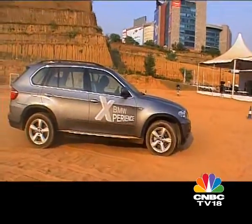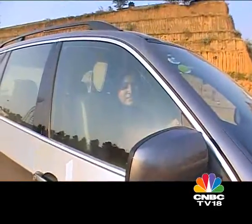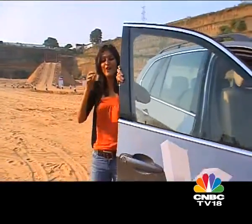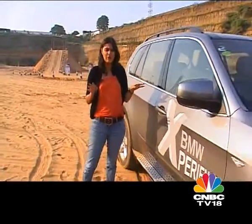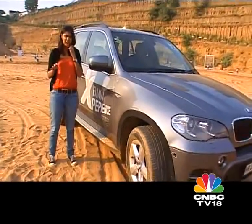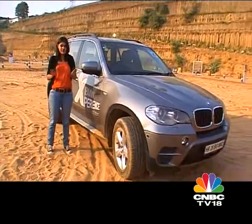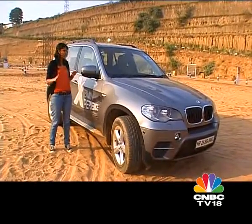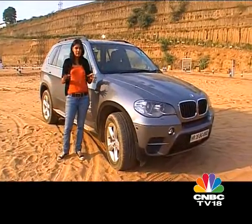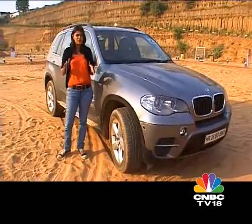Wow, this BMW X5 has just been so good. This SUV is also mind-blowing. I must say that it's been a little unsteady compared to the X6 and the X3. The X3 I thought was fantastic. It was easy to handle and very good over these obstacles. The X6 was a little threatening, it was a little heavy, so I found it a little difficult to steer.